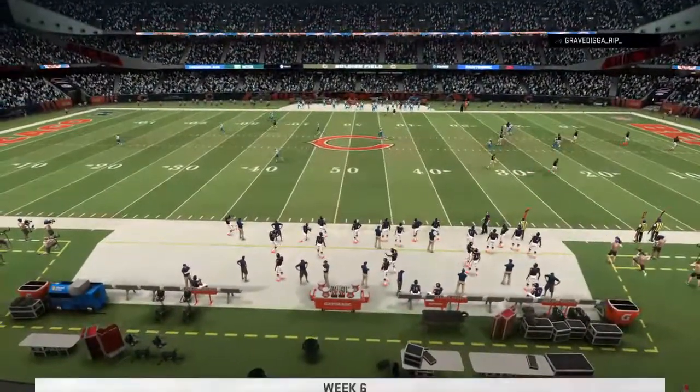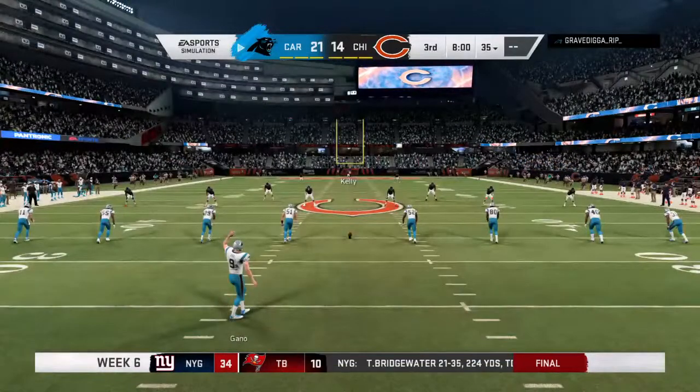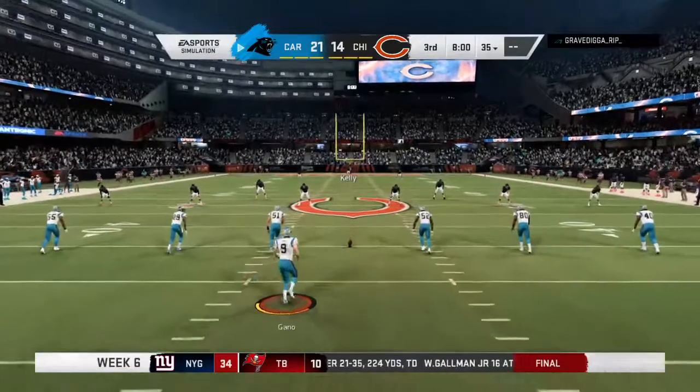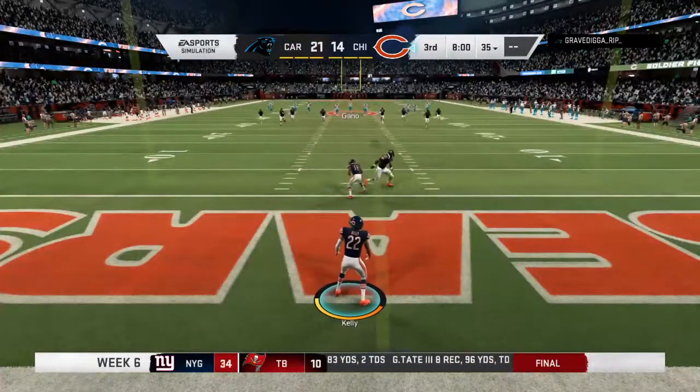So we are at halftime here on a Monday night, as we send you down to Orlando, where Jonathan Coachman has our EA Sports halftime report. Coach, the Panthers out in front, and they will get the football first.